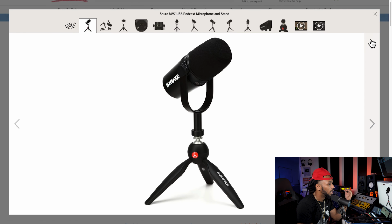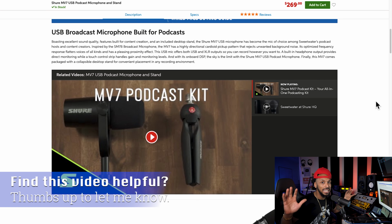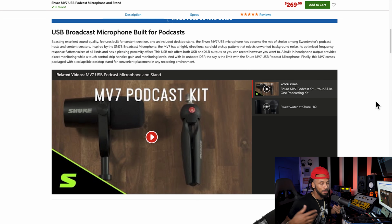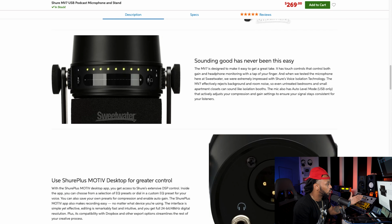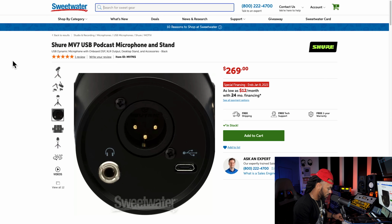And the fact that it actually connects via Bluetooth is really, really great, because that means that you don't need anything else besides maybe some headphones, which I'm sure you already have, at least some earbuds or something like that you can plug into your computer. You plug this mic right into your computer. There's plenty of free software that you can find online to record and edit your podcast directly. So this would be a great choice for me.